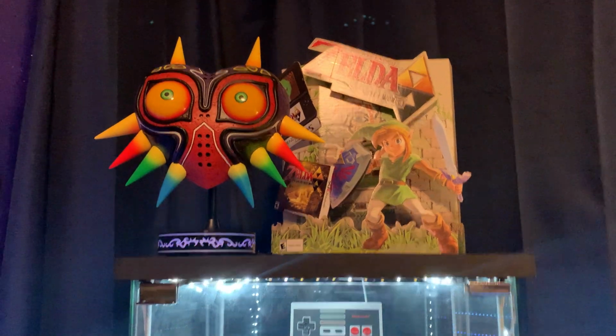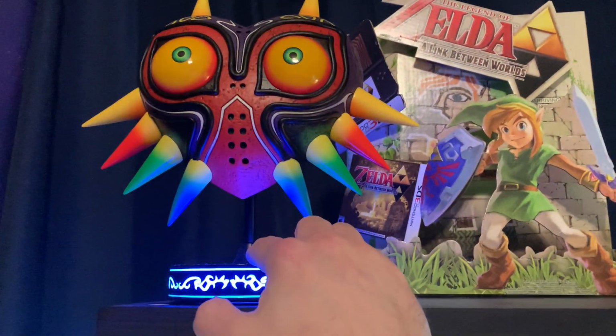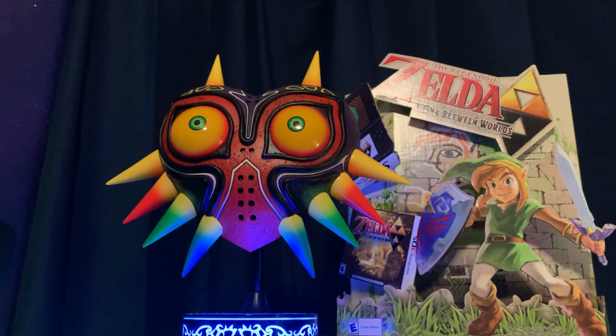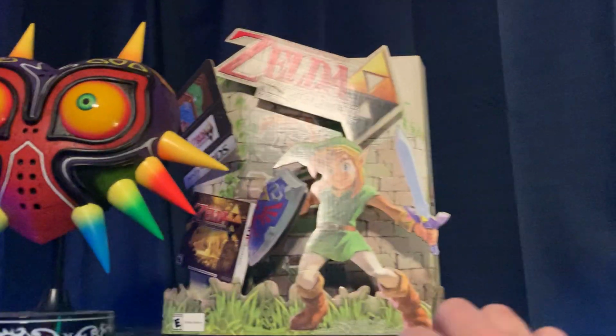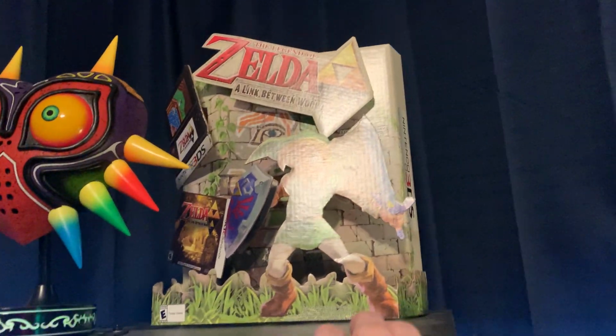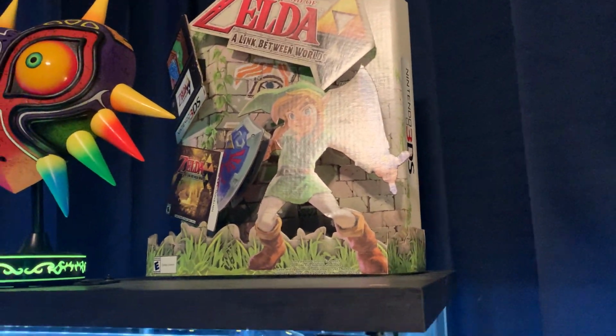Up here, this guy's kind of creepy. He's cool, but he's creepy. Like, his eyes light up. This lights up. Really cool. Majora's Mask. And now, this is original, of course. Zelda, A Link Between Worlds, Stanny. So, it's pretty nice.